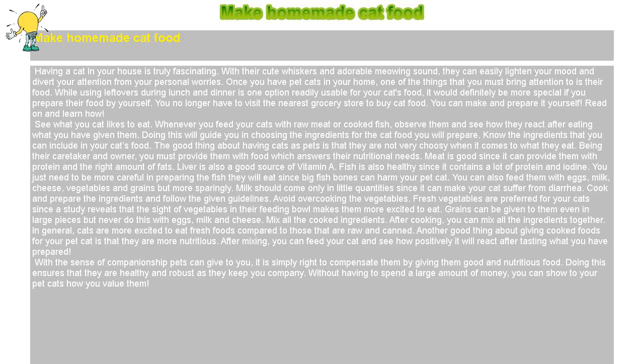Once you have pet cats in your home, one of the things that you must bring attention to is their food. While using leftovers during lunch and dinner is one option readily usable for your cat's food, it would definitely be more special if you prepare their food by yourself. You no longer have to visit the nearest grocery store to buy cat food. You can make and prepare it yourself. Read on and learn how.